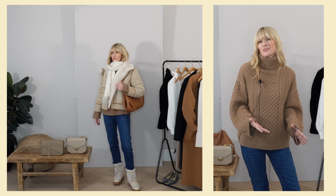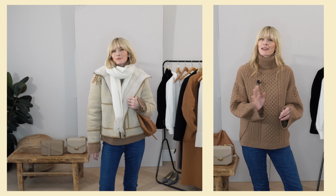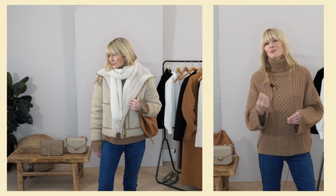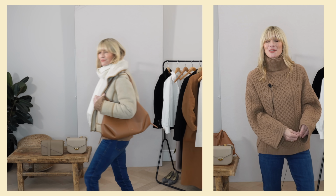So this is the kind of look I've been creating. I would then finish it with my shearling jacket, and more than likely as I head out for the school run or pop out to the shops, I would finish with a lovely ecru scarf and just keep wrapping it round until I felt warm enough to step out the door.